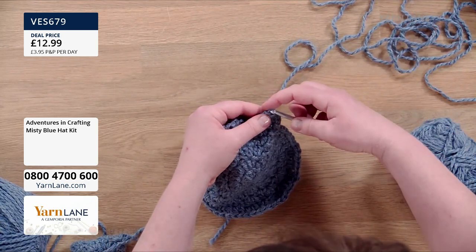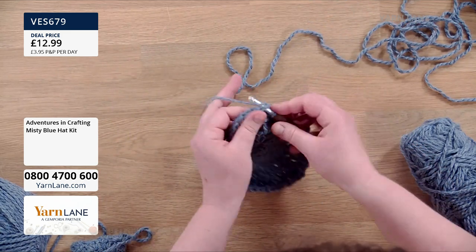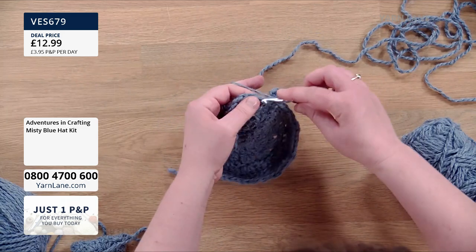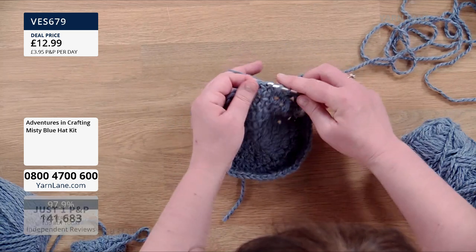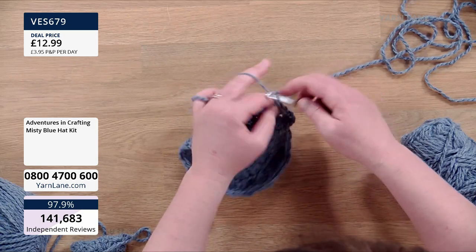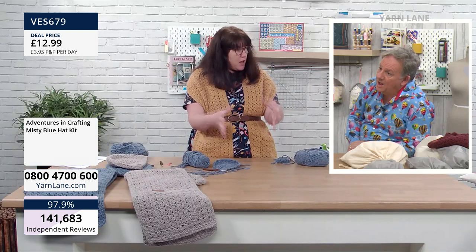Okay, and then you're going to work around just putting three into the second one of each group. Actually, this isn't a very good demonstration. So as you come along, you'll get to your group of three, and in this middle one, you put your three trebles. And you repeat that all the way around, and because you're not increasing anymore, the whole thing starts to cup upwards like a tube.